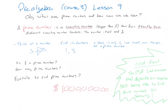First of all, is 1 a prime number? We kind of already answered that. No, 1 is not a prime number. A lot of people think it is, but don't be fooled. By definition, it has to be bigger than 1. Therefore, 1 cannot be a prime number.